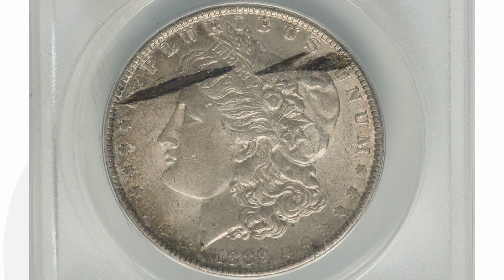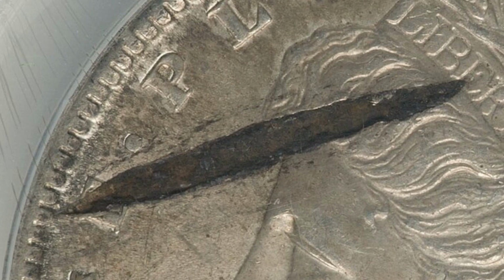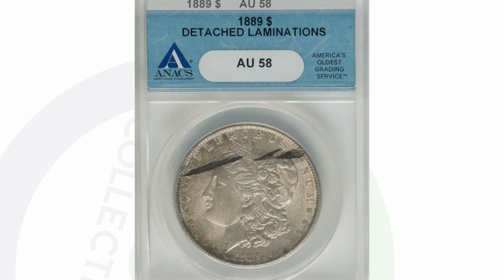Now, here's another Morgan dollar that has a lamination error. So detached laminations taking place here on the obverse of an 1889 silver Morgan dollar coin. It is graded at a 58. This is the no mint mark, the Philadelphia mint, so you will not see a mint mark on the reverse of the coin. But really all the value there is in that lamination. The coin ended up selling for $160. Again, you can look for laminations on pennies, nickels, dimes, and so on. It's an error that can take place on just about any type of coin.